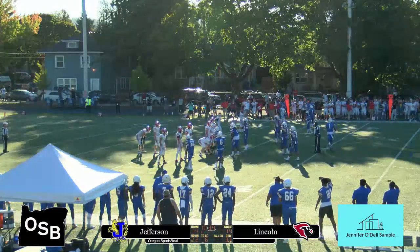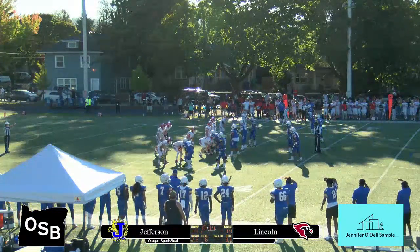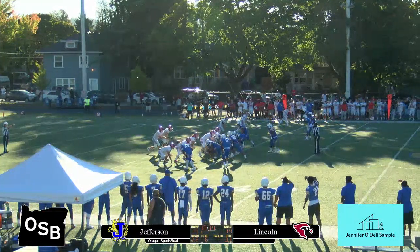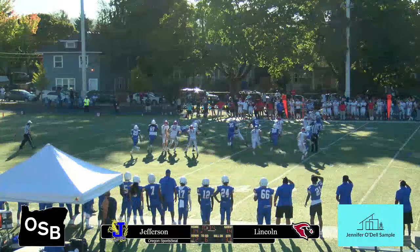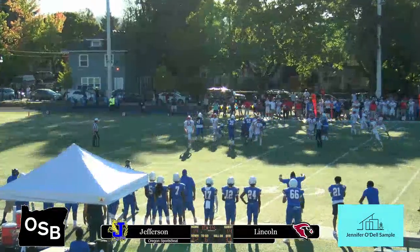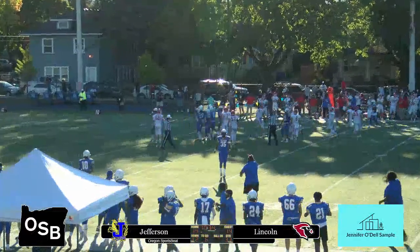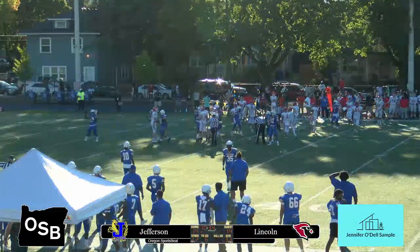Trips left, Fletcher Jackson in the slot. Kopetz now to the left of Barrow. A shovel pass to Kopetz. It's on the ground. Did Jefferson just recover it? They did. Recovered by Jeremiah Matthews.